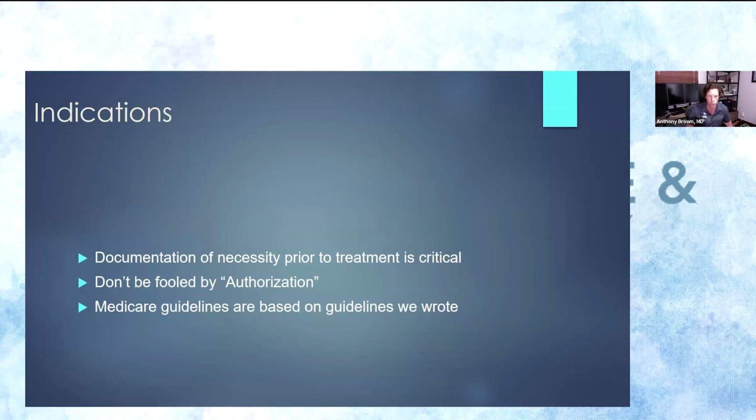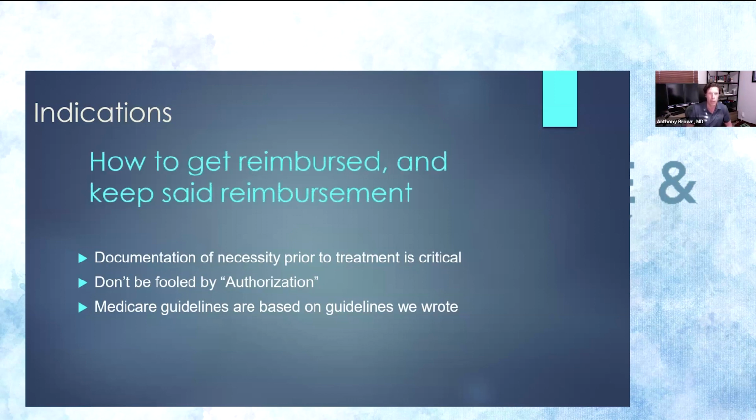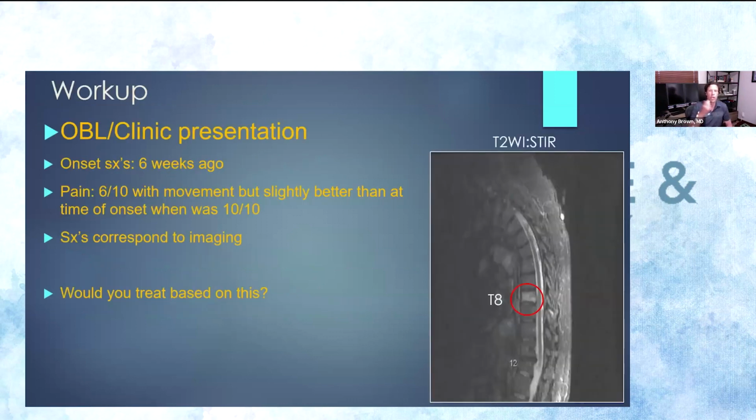So it is critical that you document appropriately for these procedures, particularly in the outpatient world, as is the case in my clinic. The important thing to know is that their guidelines are based on our guidelines. So if you're following our own data, you should be fine as long as you document it. I'll give you an example of how to get reimbursed and keep it.